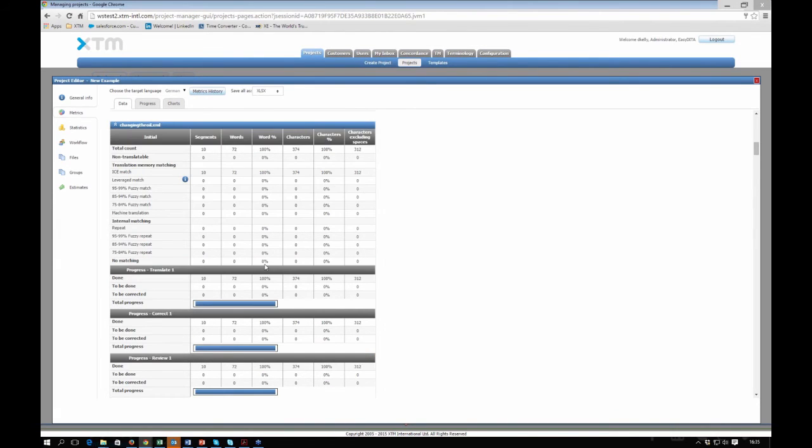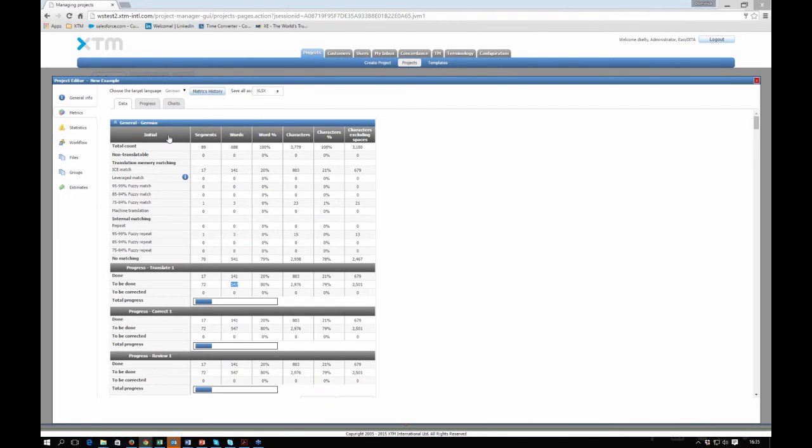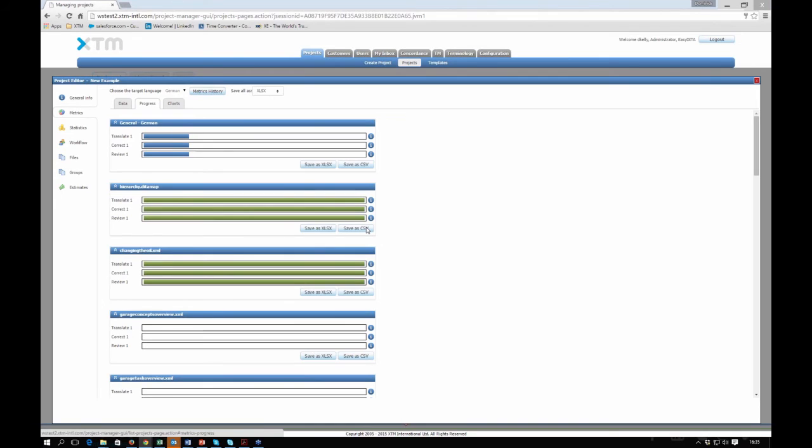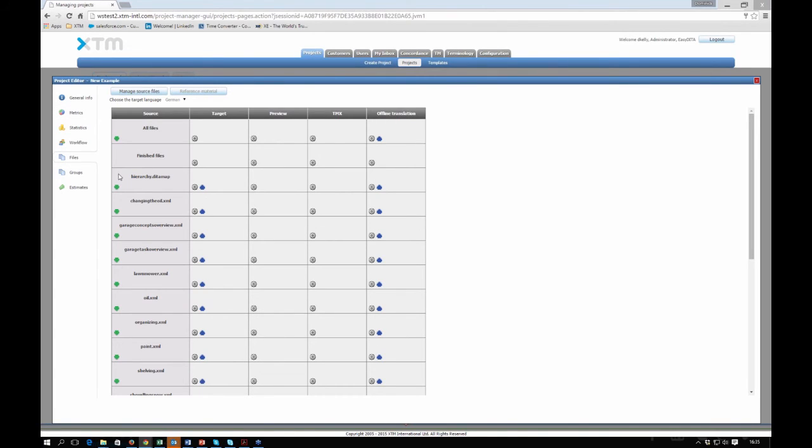Now, some people who aren't used to translation memory, who don't care about the metrics, they just want to see, well, what does that mean in terms of my progress? Well, here you go. You can very, very quickly see the leveraging that you're getting from the project straight away. Nice and simple. If I look at the files, all the DITA files are all here in XTM.